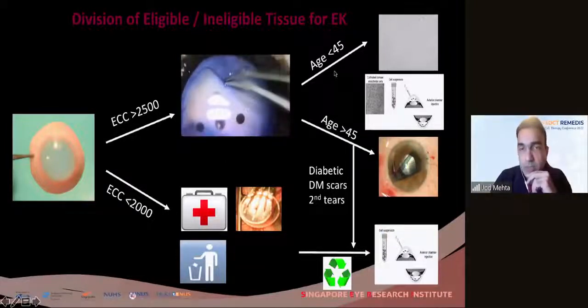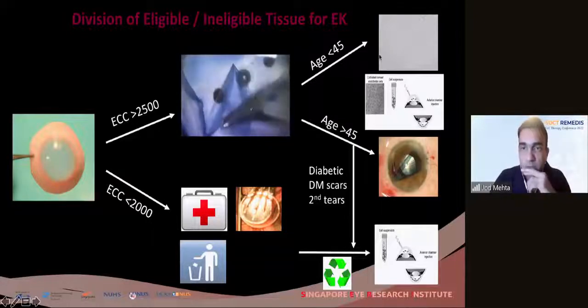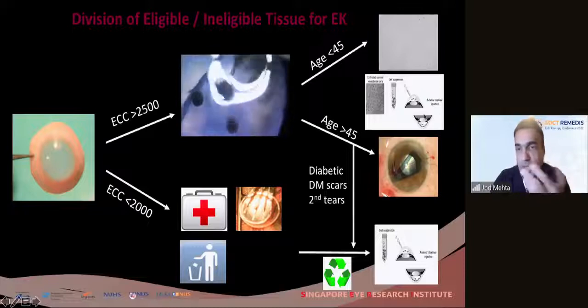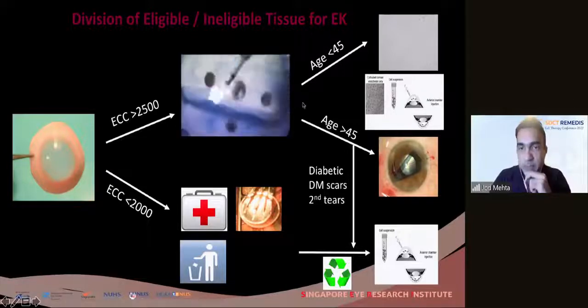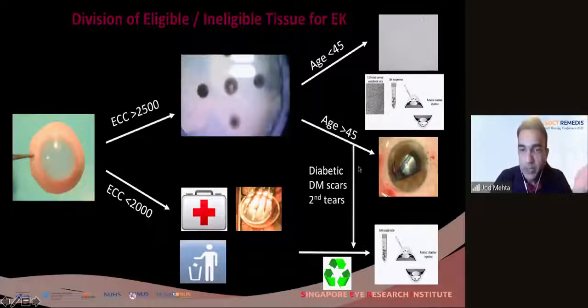If the tissue is from a donor less than 45 years old, it could be used for endothelial cell cultures. Professor Kaneshita has shown you can cultivate the cells, and these can be injected back into the eye. If it's greater than 45, of course, we can use it for EK surgery, typically DMEK. However, if the donor is diabetic, we know there's a high risk of tearing the graft, or there are scars or issues with the cornea, or a previous scar, so that we can't peel away the Descemet membrane properly. It is possible to recycle this tissue.